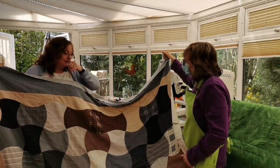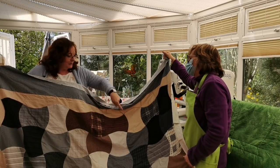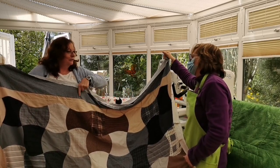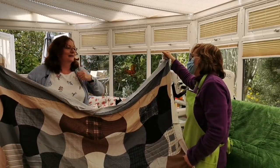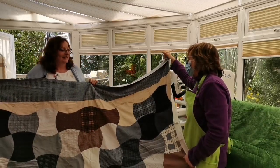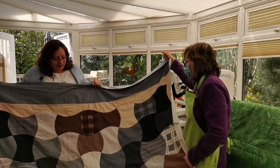I actually move the machine into the bedroom when I'm piecing them, so I can just piece them. Yes, in the right order. In the right order. Sometimes I find by the time I've taken them to the machine and then got them back, they're in a completely different order. I've been there, done that. Yeah, absolutely. So sometimes I just move the machine in there. But I'm quite pleased with that.